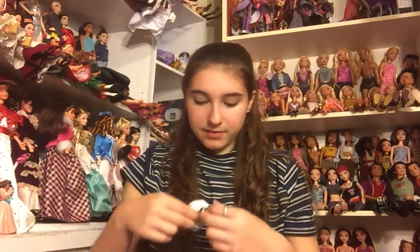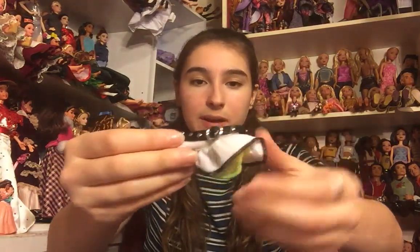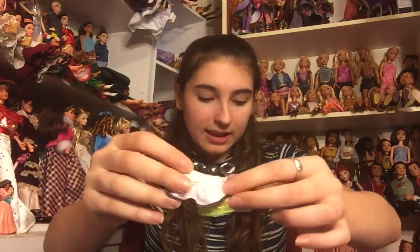And then I like this top a lot. This is a very nice red sparkly tank top. I love this. My favorite color is red, so that's very cool. And then we have another skirt. This one also has the same kind of belt and design as the one I showed you earlier. It's very pretty, very neat. I think it probably belongs to a Moxie girl.